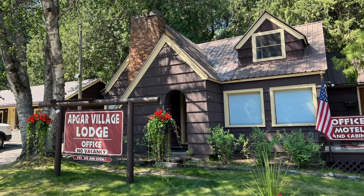Next thing to do is to visit Apgar Village. Apgar Village is on the west side of Glacier. It is at the foot of Lake McDonald. You can see Lake McDonald behind me here. It's just kind of a cute little village. It's not very big at all.